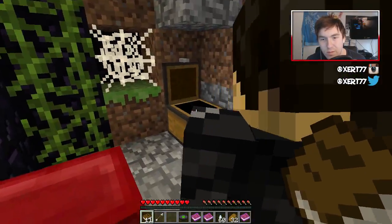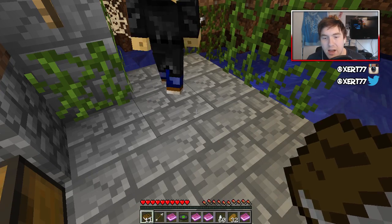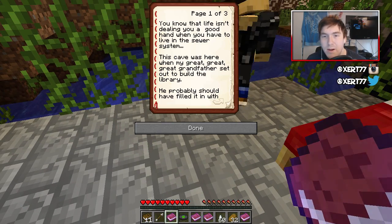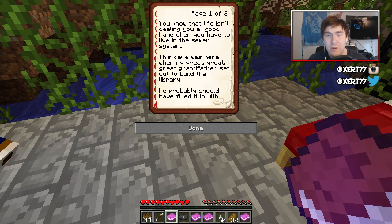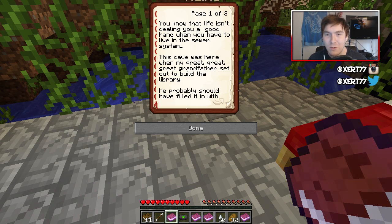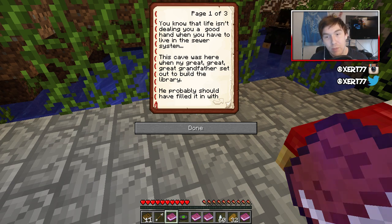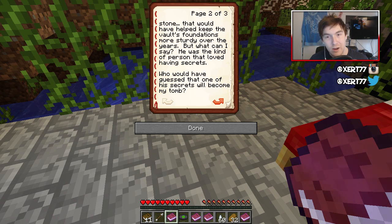Yeah, there's a bed there. And loads of... Do you want to have that last note? I'll take the score crystals. My last note by Justin Bieber. You know that life isn't dealing you a good hand when you have to sing baby, baby, baby over and over again whilst living in a sewer system. This cave was here where my great, great, great grandfather set out to build the library. He probably should have filled it with stone.